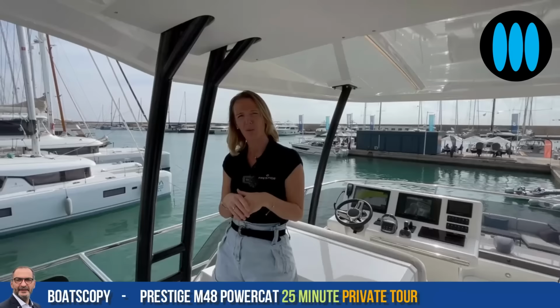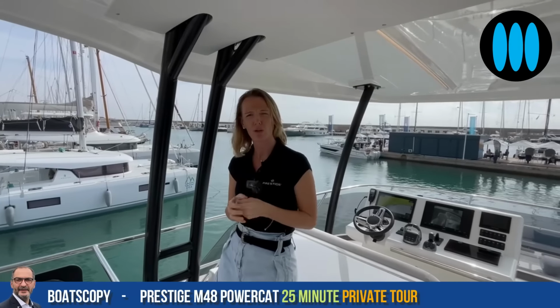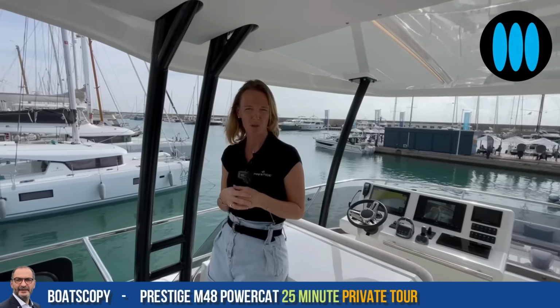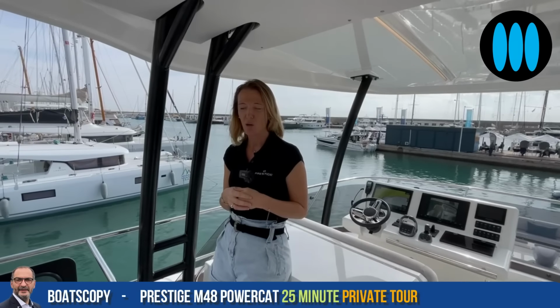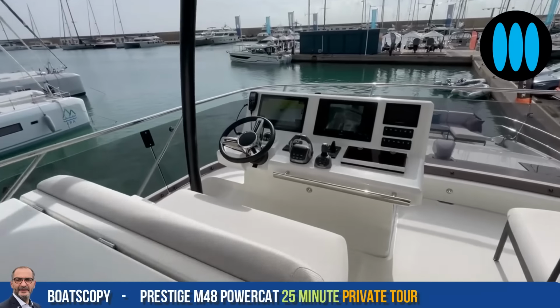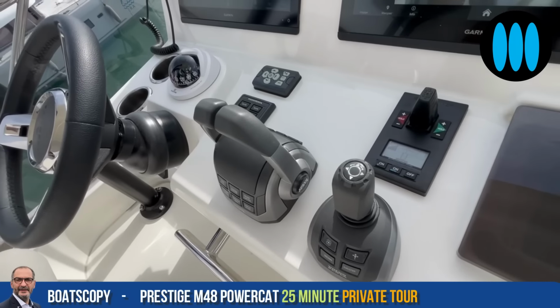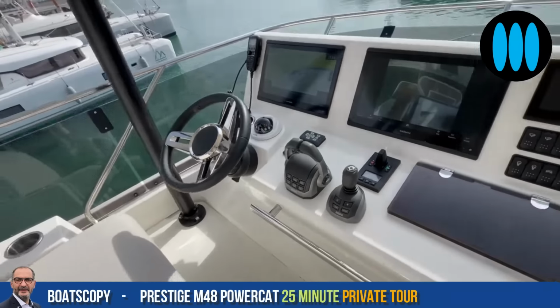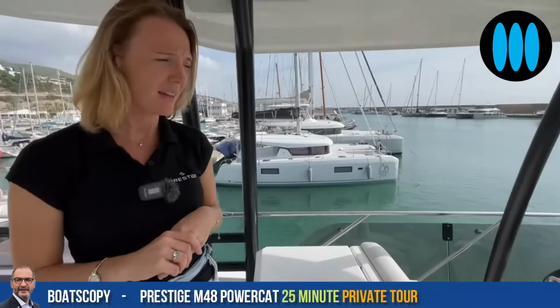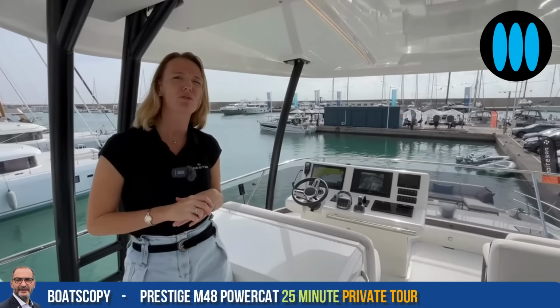With which number in the range? It's a D4, two times 320 horsepower, and it's combined with the Volvo joystick, which we know very well at Prestige, because it's installed on every Prestige of the range that is powered with Volvo, and that makes the maneuvering super easy and intuitive for anyone.